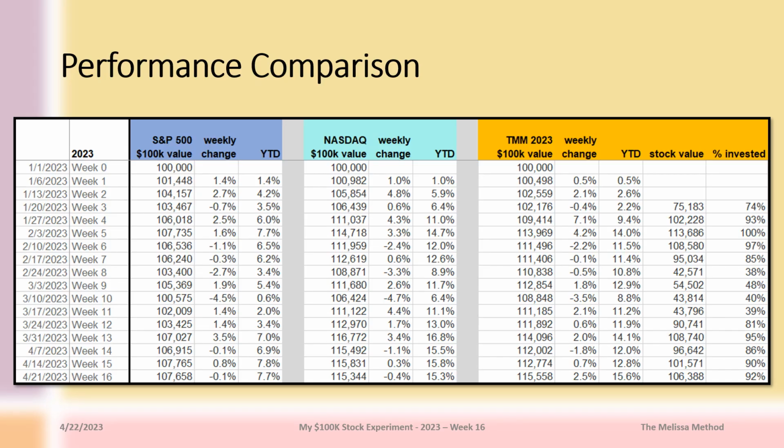We're on week 16 of 2023, and the S&P 500 is up 7.7% year to date. It did go down 0.1% this week. NASDAQ is up 15.3% year to date, down 0.4% this week. And the Melissa method is finally beating both of them slightly. I'm up 15.6% year to date. I went up 2.5% for the week, which is awesome.